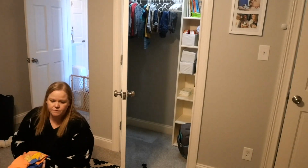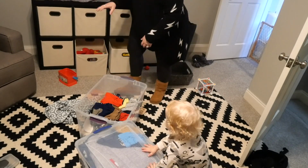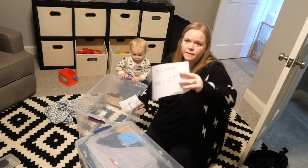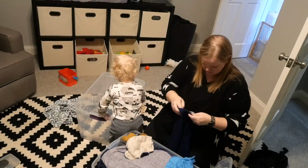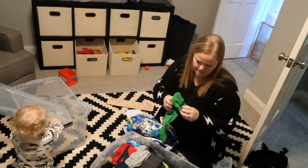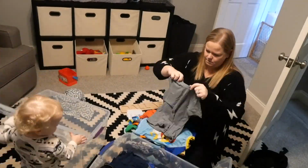Once the system is in place, it won't be as tedious, but on this day, I really needed to revamp some things. So first things first, what you'll need for my system that works for me is in all of your kids' closets have some type of bin or basket, something to contain the clothes that they outgrow. And then if you are saving those clothes for another child, what works for me, and I have the space, is I have three bins, and within each bin I'm going to do one separate size for each bin.